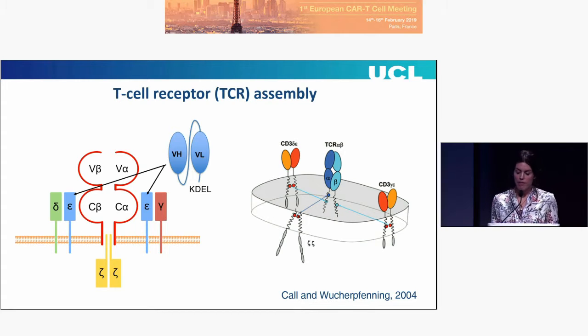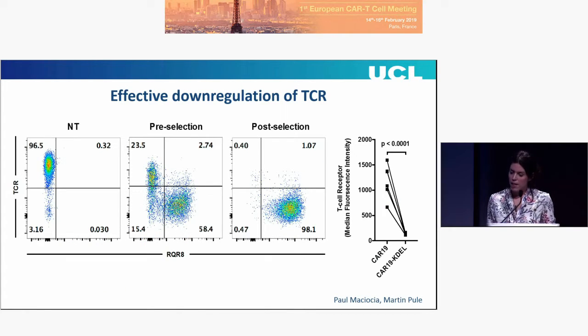And if your TCR cannot assemble, effectively you've achieved the same outcome as you potentially would have done with genome editing. And in the lab, Paul Machocha and Martin Pule have been very engaged with this project, and this slide is supposed to show you that if you introduce this gene for the Golgi retention signal attached to a CAR transgene, and you introduce this into normal T cells, what you see is that you downregulate expression of the TCR, as you can see by this middle plot here. So this population of cells that are transduced do not express TCR.